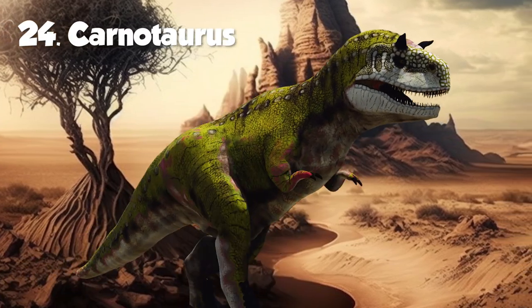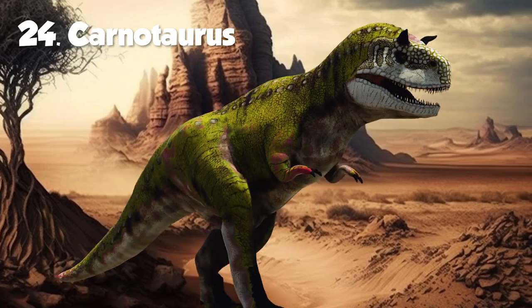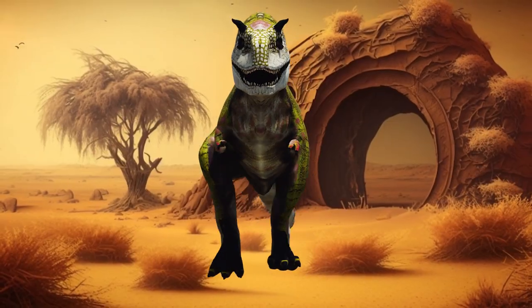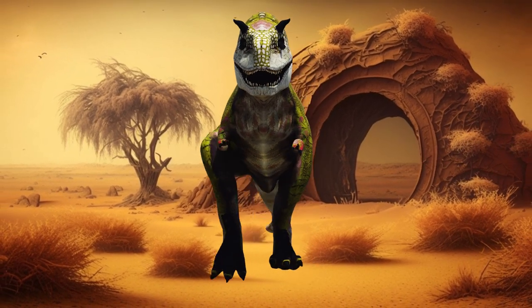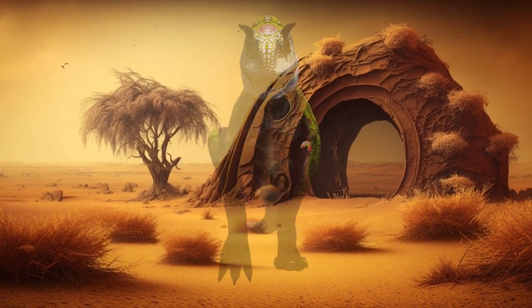Carnotaurus. The name Carnotaurus means meat-eating bull in reference to its muscular build and bull-like horns above its eyes. This dinosaur had a distinctive appearance, with a deep, narrow skull, short, stocky arms, and long, slender legs.